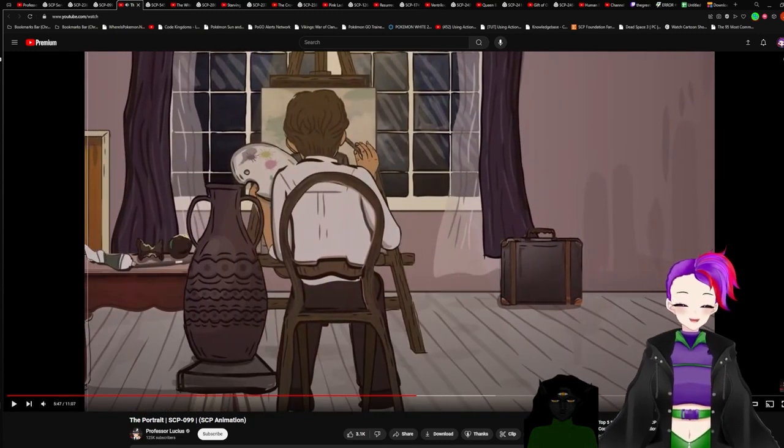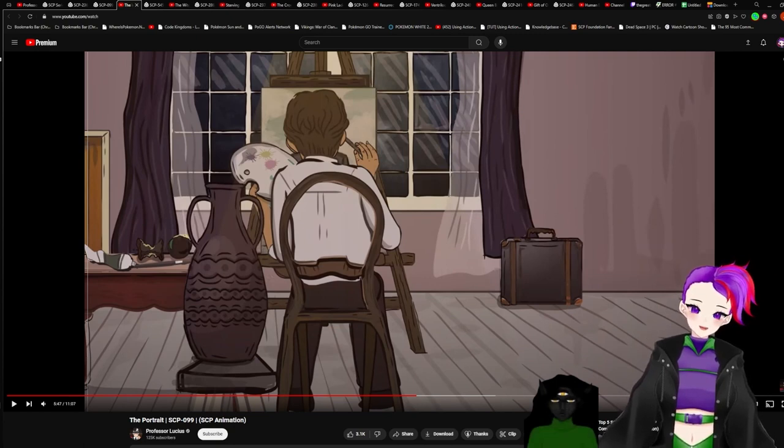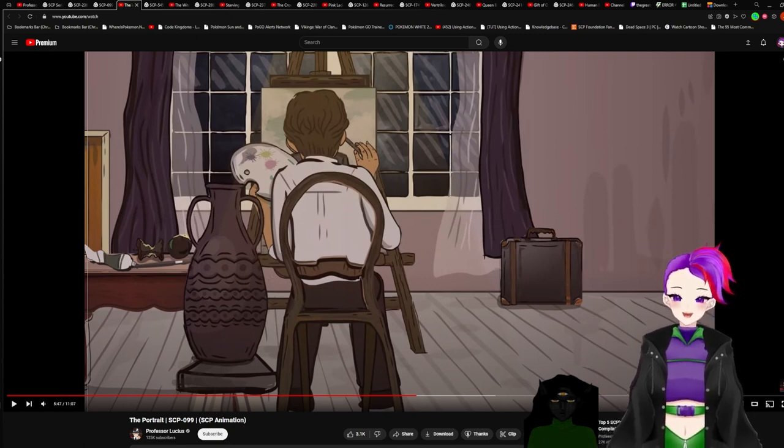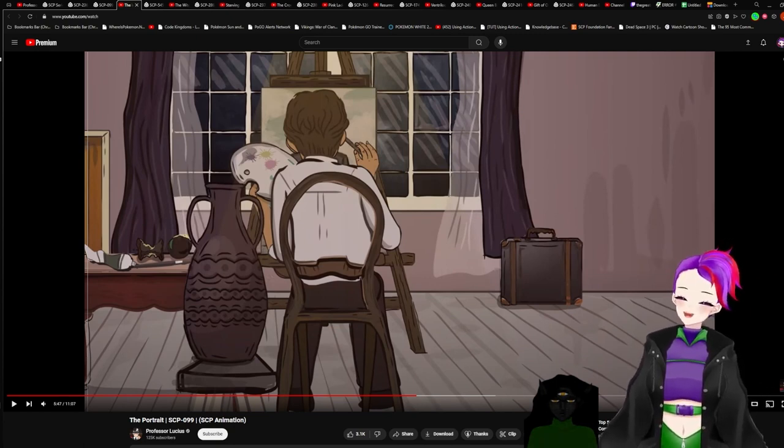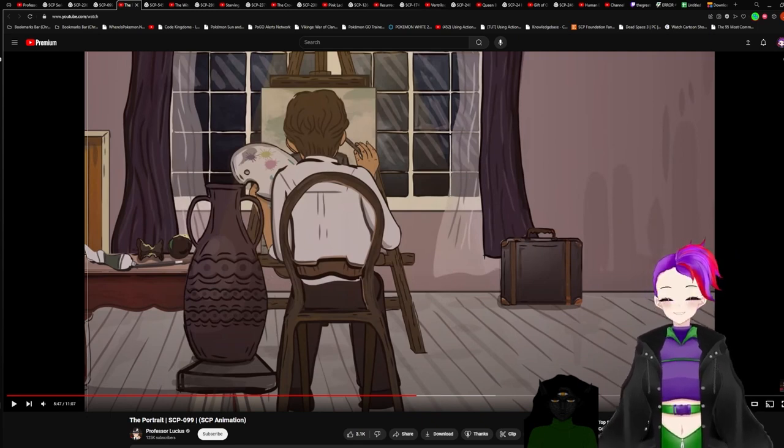Wait. This is not René Magritte's personality. Right, and plus it's making it look like the anomaly is affecting him, when it was stated in the article that the anomaly does not affect him.